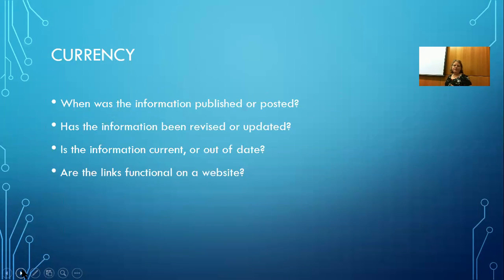Okay. Is the information current or out of date? Again, that comes back to kind of depending on what you're using the information for. Is it historical or is it current research? And if it's a website, are the links still functional? That's usually a good indicator. If there are broken links, if things aren't working, that's usually a red flag. Now, 1 or 2 red flags may not mean that it's a bad source, but it's something to keep in mind.